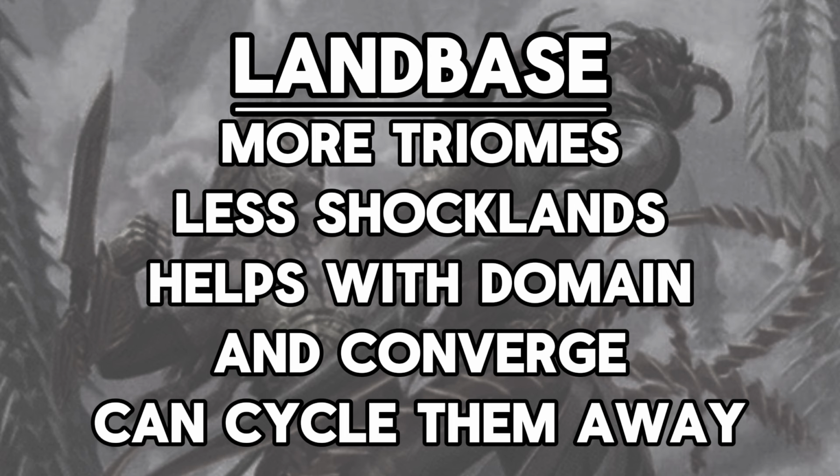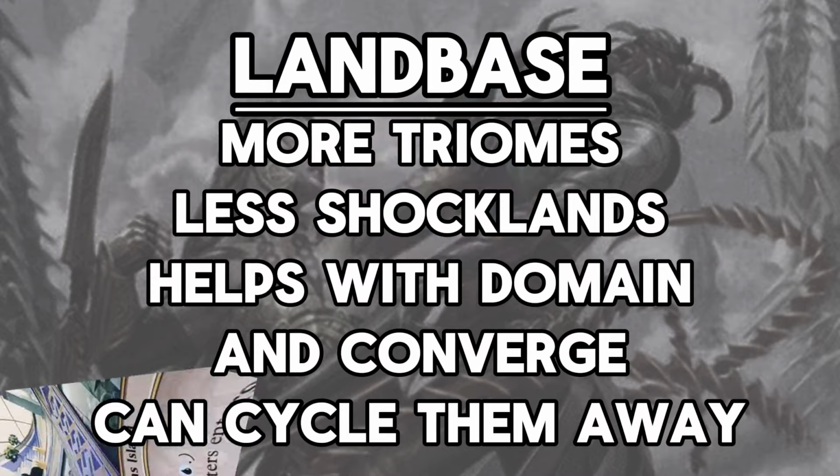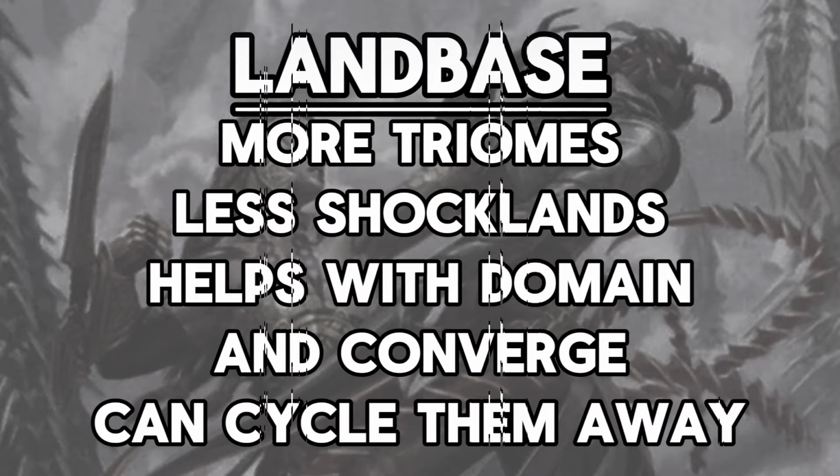This is not only ensuring domain easier for Leyline Binding and Converge for Bring to Light, but also means we can cycle away redundant copies of top deck mana in the late game to try to find an answer or threat instead. Whew!